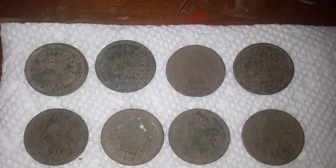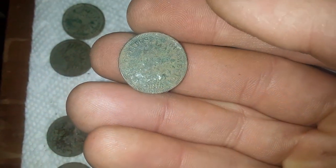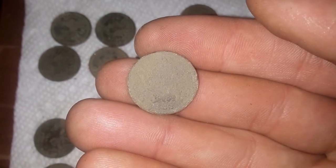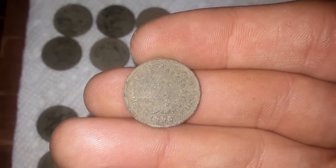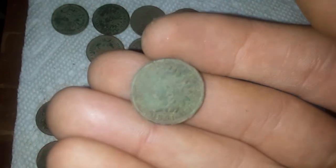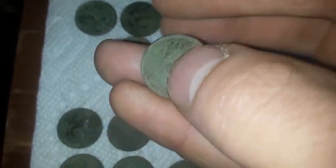8 Indian head pennies. I feel like every time I go there, I always come home with fewer Indian head pennies than I think I found. But I got 8. And they kind of came out in good condition by the tennis house. This is the oldest one, 1864. This one came out in the best condition out of all of them, I think, 1878. It's a pretty decent year. This one's a little rough. 1886. Not too bad. The back's kind of nice. 1891. This one is nice. Almost as good as the 1878 one. Could be better.